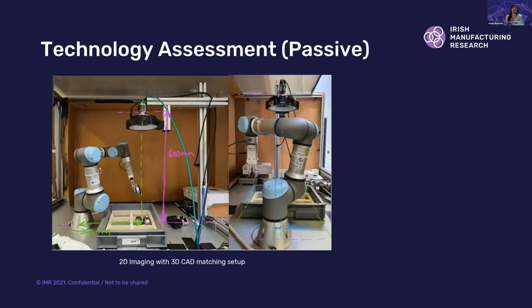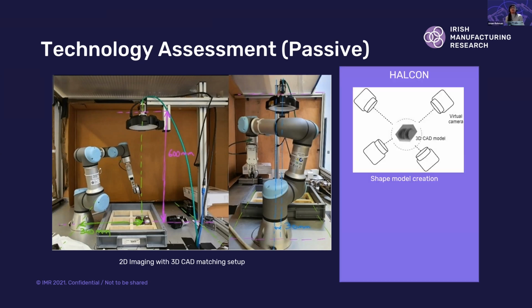As we were unable to find a passive technology for localizing objects on the market, we built our own in-house setup using a 2D camera with a 3D CAD matching technique using Halcon. And a Universal Robot was used to evaluate the alignment errors. The technique we use in Halcon is called shape-based matching.